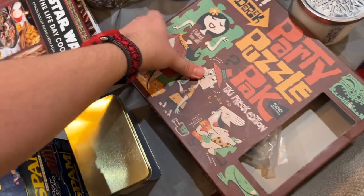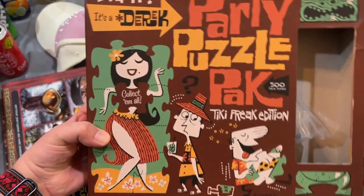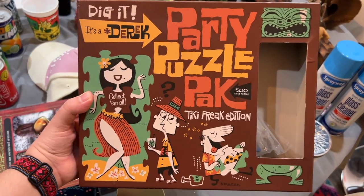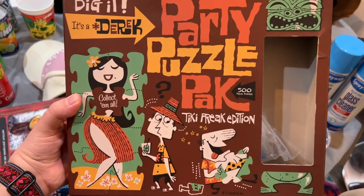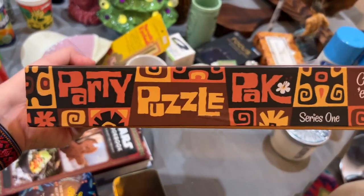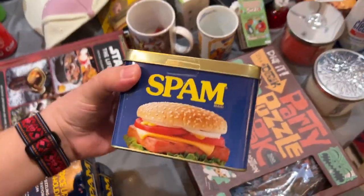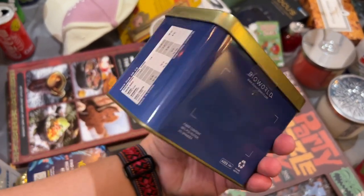Now, this is a tiki puzzle from Derek. And I think it's so cute. Andrew got it for me. He found them at a thrift store, and I can't believe it. I love the artwork, so yay! Thank you, Andrew.